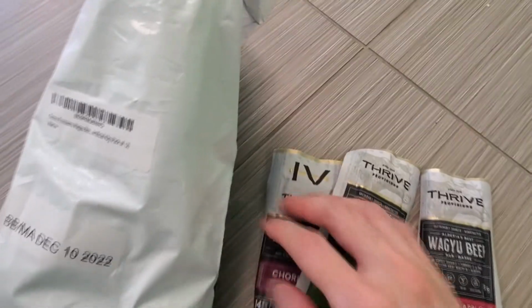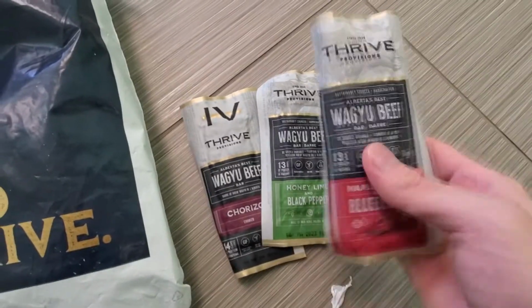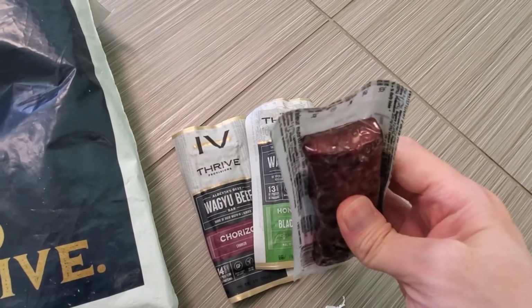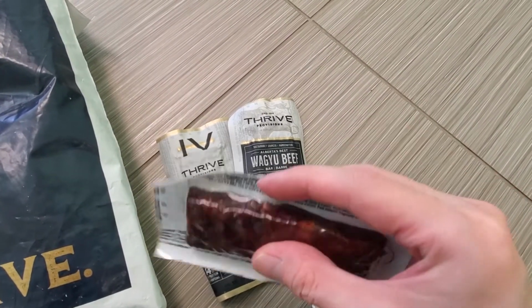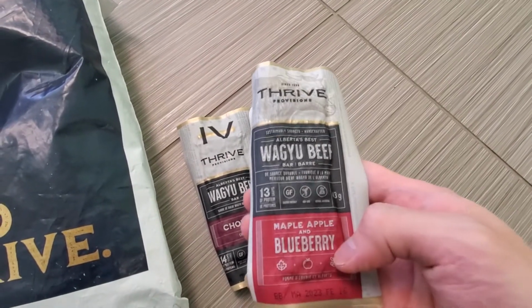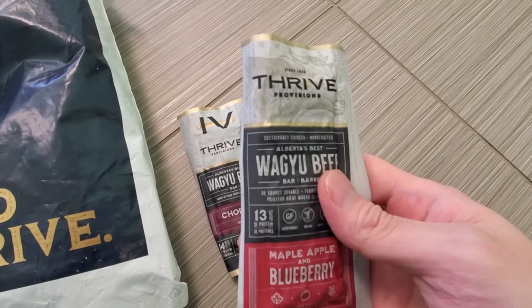Okay, so there it is. I opened up the bag. This is their variety pack. It's almost like a beef jerky, but almost like a beef bar. It's like a protein bar, but made of beef, and it's like jerky, and it's thick. Look at that. So, they used a Wagyu beef, and there it is. Maple, apple, blueberry. So we're going to do a quick taste test.